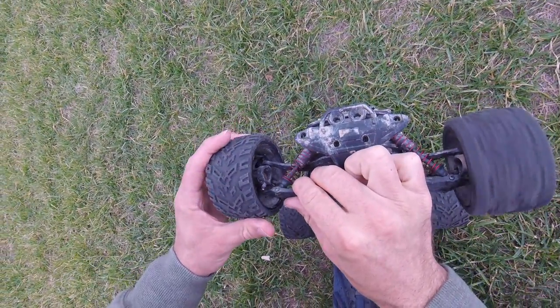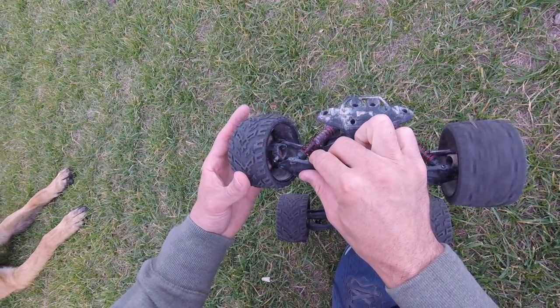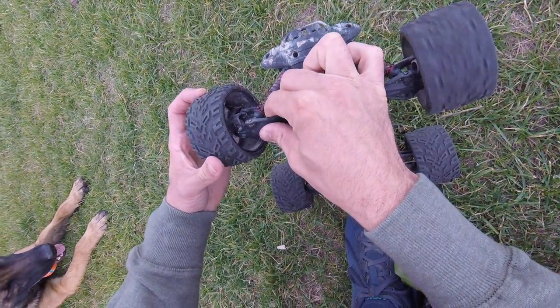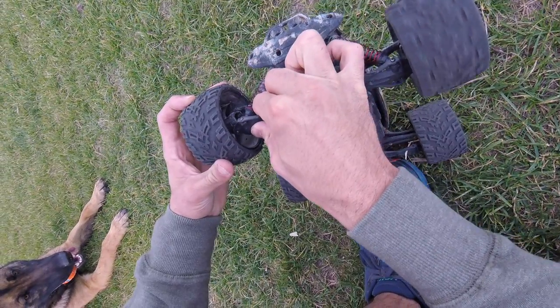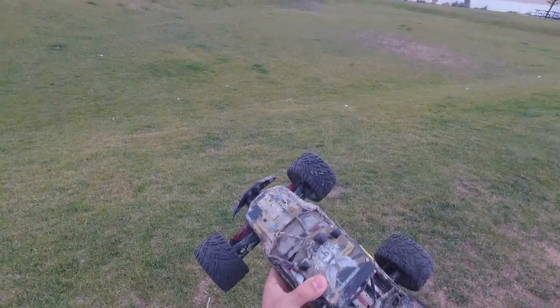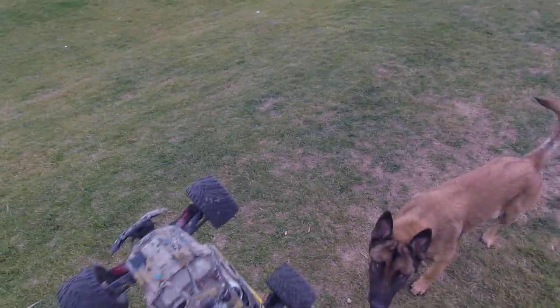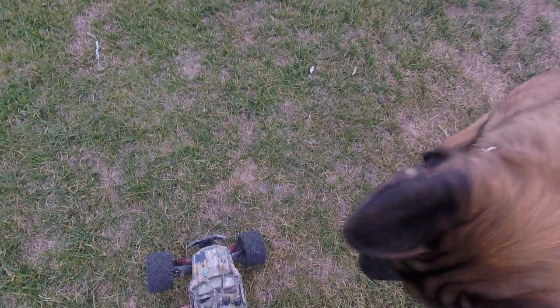This piece keeps popping out of there, and it did it a few times last time. But now it's like completely stripped out or something. All right, so I have the worst luck when it comes to these videos, trying to do the RC car and the dog. So I'm gonna need some glue.